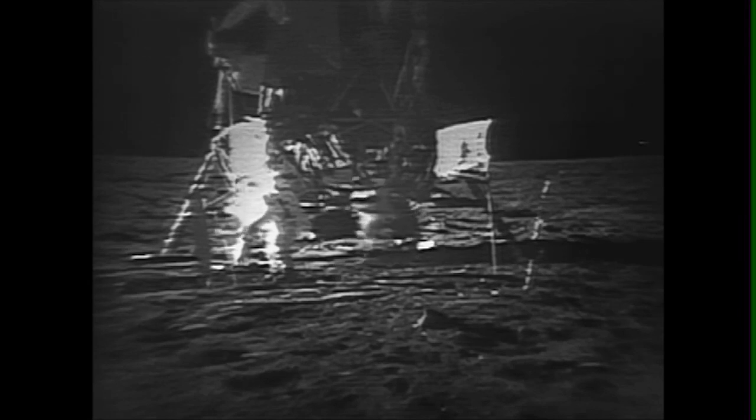We're looking good, flight. In the foreground, Buzz Aldrin is collecting a core tube sample. I hope you're watching how hard I have to hit this into the ground to the tune of about 5 inches, Houston. Roger.